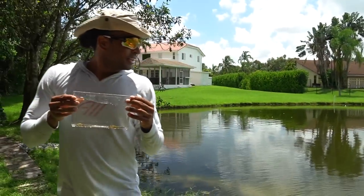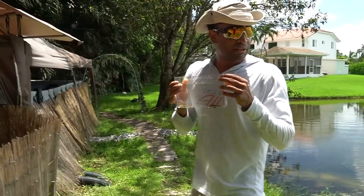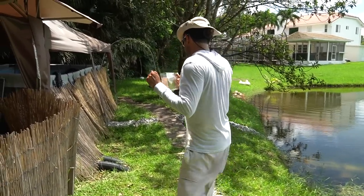I still haven't seen any of the cichlids back and forth. I saw a couple little ones. We might get them.